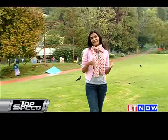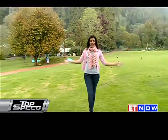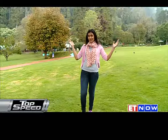I've just arrived in Ooty and I thought I'd make my first stop the Botanical Gardens. What better way to start your day than to amble around the lush green lawns and observe all the rare tree species.